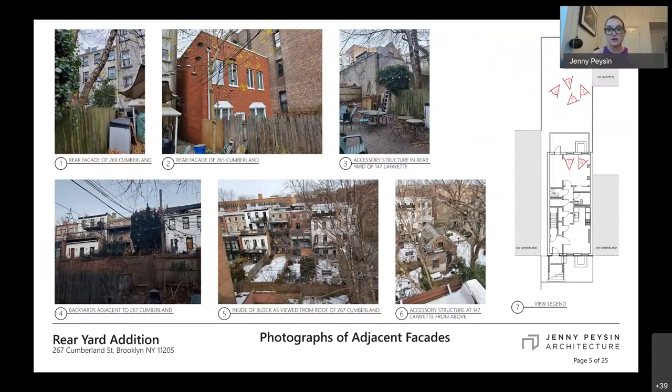Mm-hmm. So, I'll just bring it up now since we're looking at this picture. On the upper left-hand corner, there's that beautiful river birch tree that's in our neighbor's lot at 269. And our client also really loves that tree. Nobody wants to hurt it. So we're going to do our best to be as sensitive as possible, and we're in conversation with that neighbor about that tree. Very good.